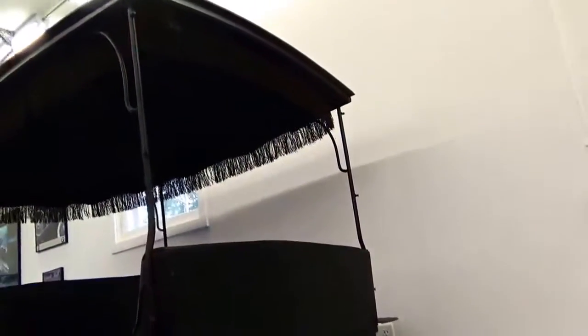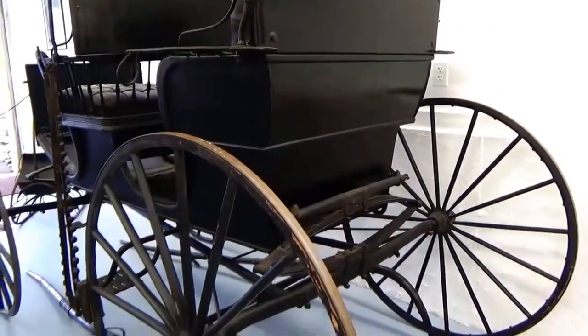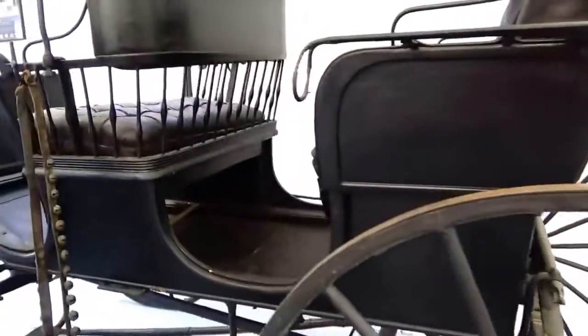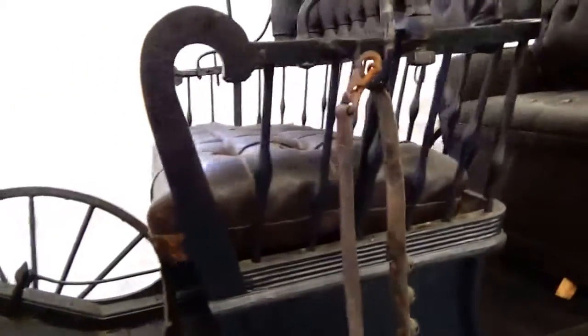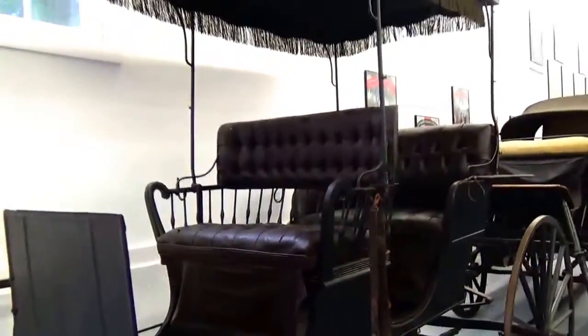There's a whole back of that. Wow, what a beauty, huh? Neat. All right, even the seats for that are still the original. All original. So nice.